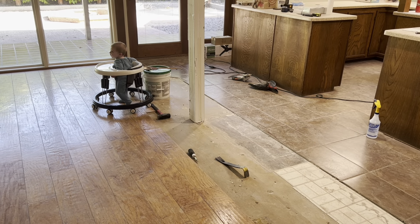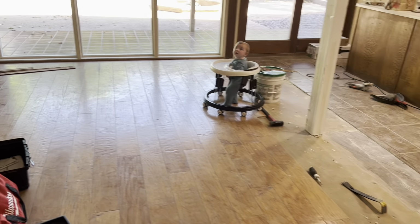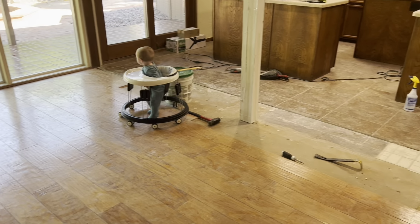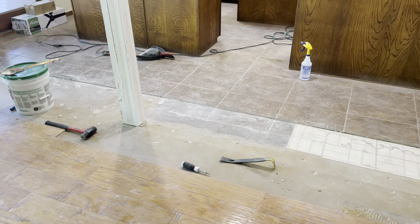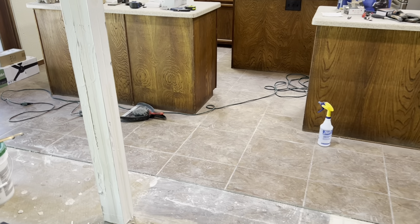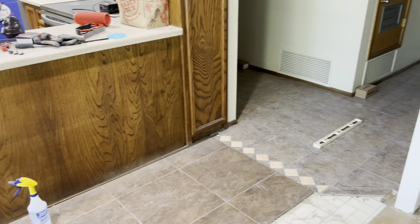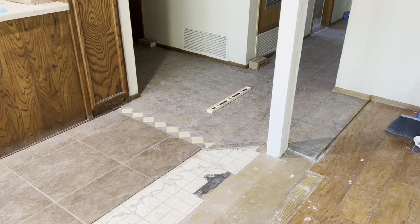Good morning, you guys. It's Saturday, April 15th. So we've actually decided to just rip up this hardwood floor, and we're gonna lay laminate down. And I'm gonna buy the laminate that I want to go throughout the entire house. So eventually when we go to sell this house, or if we just wanna remodel it even more, we're gonna lay the laminate throughout the whole entire house. I want like a light oak.